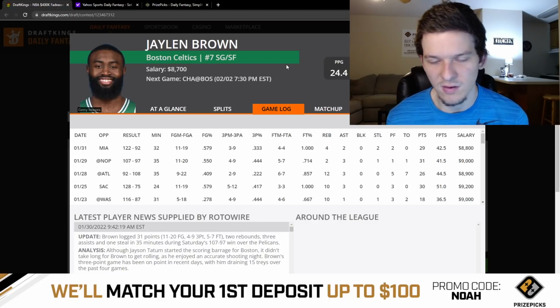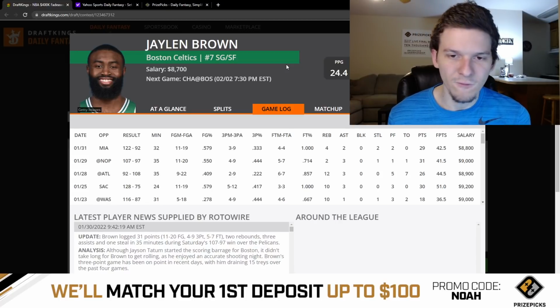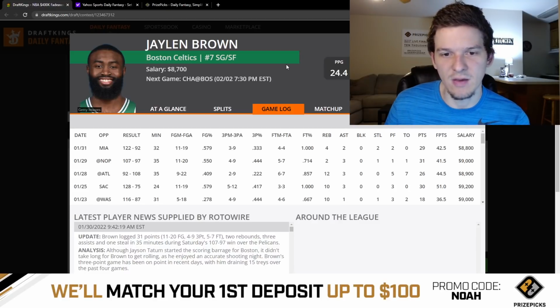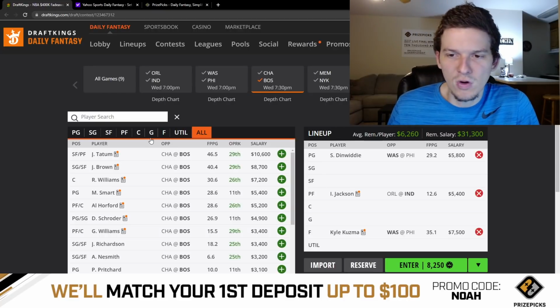We've seen some really disappointing games from him. He's got 60-plus point upside. Jaylen Brown can go for 50-plus any night. The matchup's really good. I think Brown at 8,700 is a viable option. He's probably my favorite play from Boston if I had to play anyone on this team.